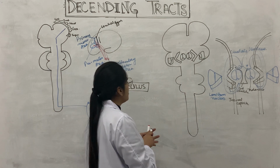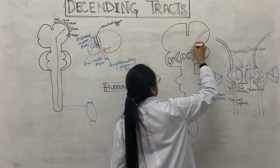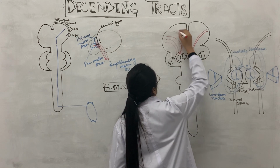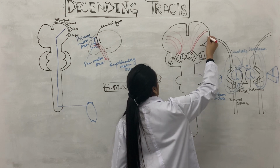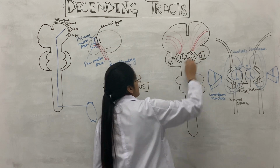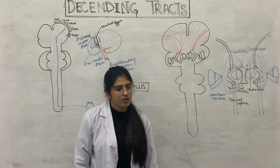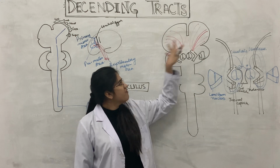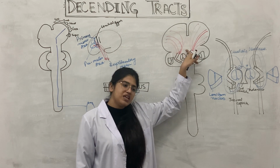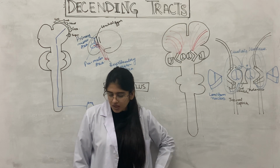From the cortical region, the signals would be coming to the internal capsule, and they would be forming, like from the homunculus, the corona radiata. These fan-like projections are called the corona radiata. From everywhere it can come. This is not specific that from this part or that part it will come; from anywhere it can come. We will call it the corona radiata. Okay, done up to now.